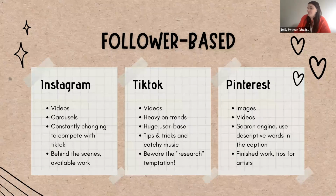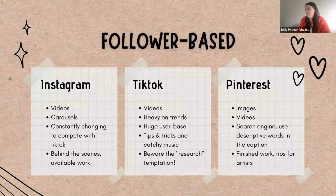Okay, then Pinterest. This is something that I'm just starting to lean into myself, and not even so much with my art practice, but with my art coaching group. Pinterest likes images, videos. Pinterest is a search engine. So it's helpful if you use tags or descriptive words like painting, if you're doing painting, or art coaching, if that's what you're trying to get at there. Things that might be helpful for Pinterest are finished work, or things that are helpful for people, like tips and tricks, things that people might want to save and refer back to.